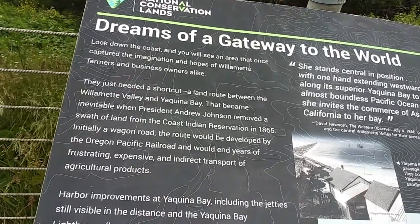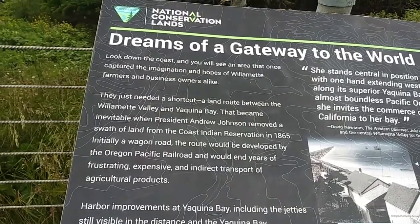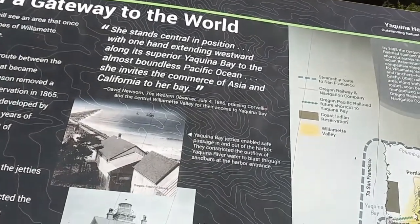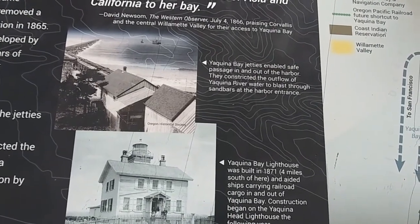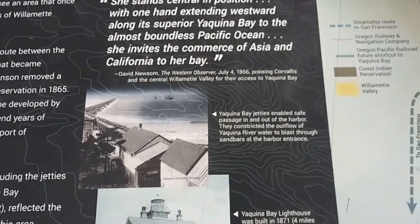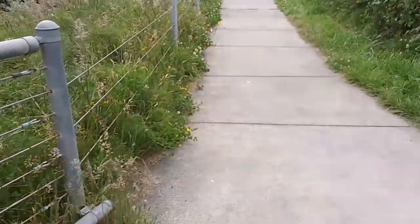Reflected the optimistic mood. Civic leaders dreamed of this area becoming Oregon's major port, a prize ultimately won by Portland. And so the Bay Lighthouse was built in 1871. The one here is a little bit older. Okay. Let's head up.